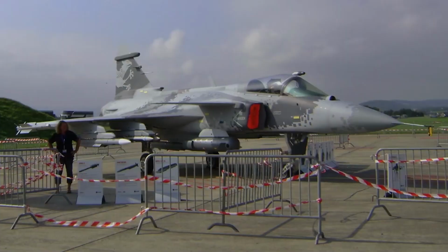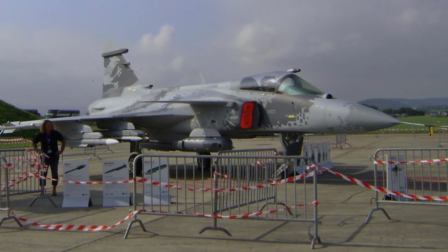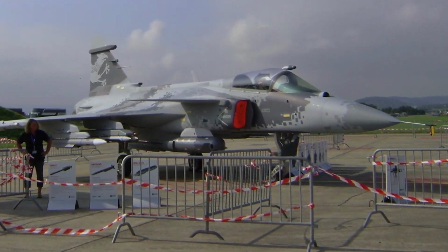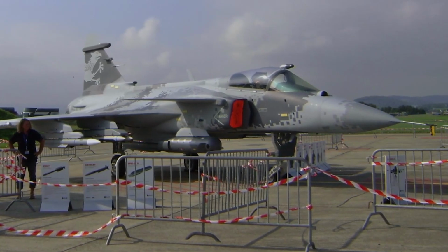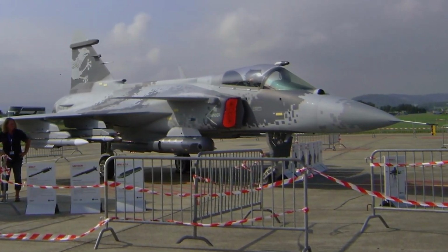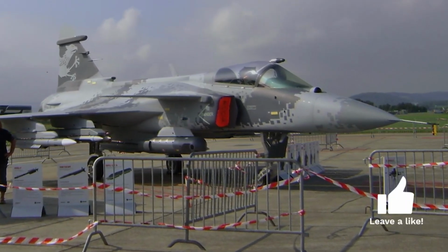The Gripen NG, which is short for Next Generation, is a development of the Gripen C, with a focus on reducing acquisition costs and operating costs. The Gripen NG comes in two main variants, Gripen E single-seat and Gripen F twin-seat, both of which are powered by the more powerful General Electric F414 engine.